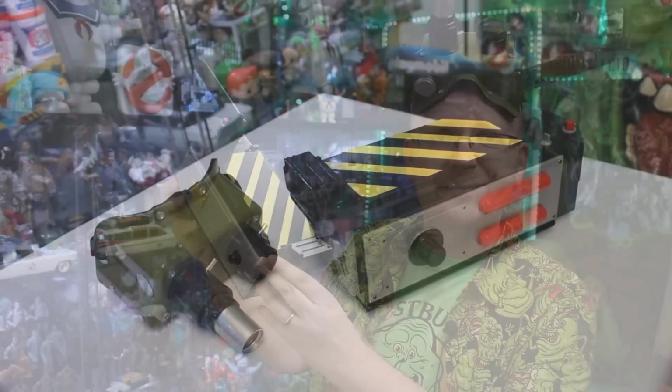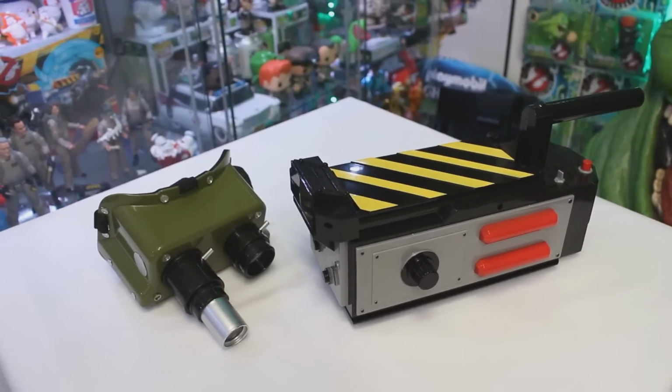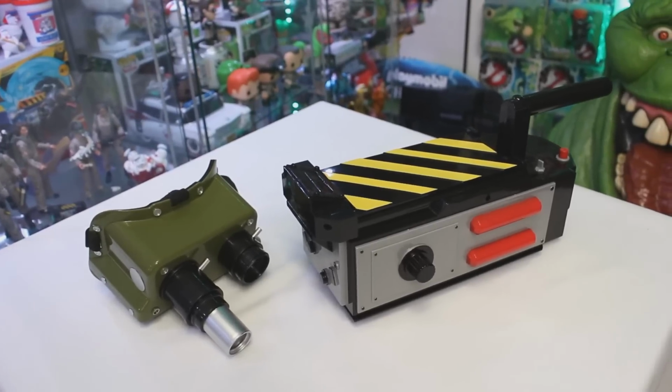And today, the Ghostbusters News Halloween Countdown continues. Now, recently here on the countdown, we took a look at these items. Brand new budget-priced Ghostbusters offerings from the company Disguise. And if you haven't watched our full review of that ghost trap and those ecto goggles, we have a link to it down below in this video's description.